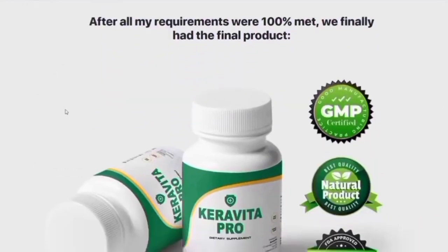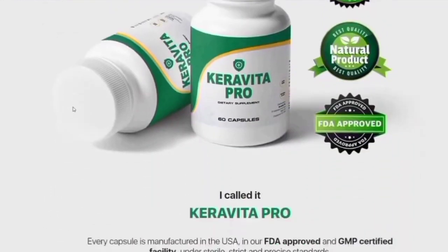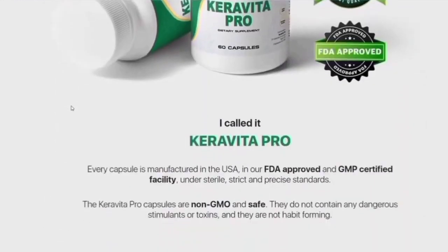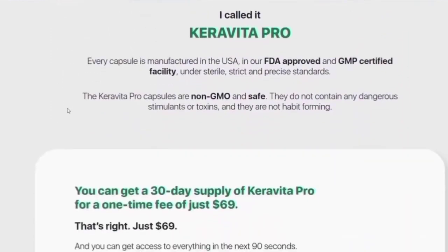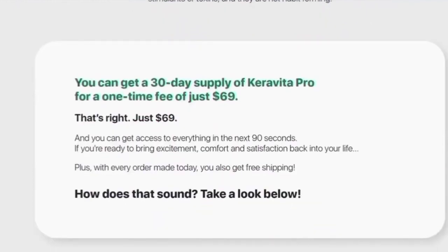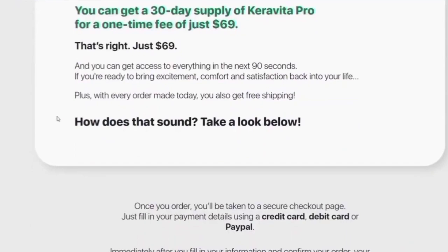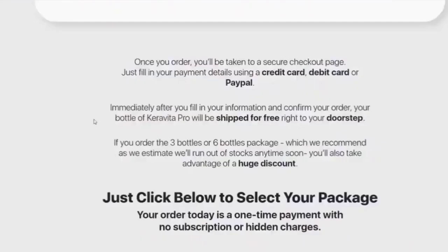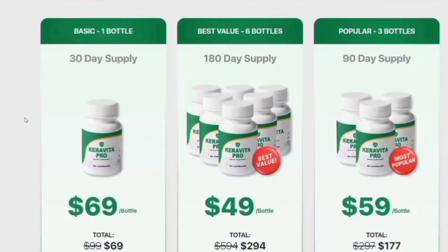I went to a dermatologist and found Dr. Gabriel, who told me to take Keravita Pro. He said it was an excellent product to treat fungal problems in the feet and hands. He was recommending it to all his patients and whoever used this product had great results. Keravita Pro is a product made of 100% natural ingredients and approved by the US FDA. The product also had a full money-back guarantee within 60 days.